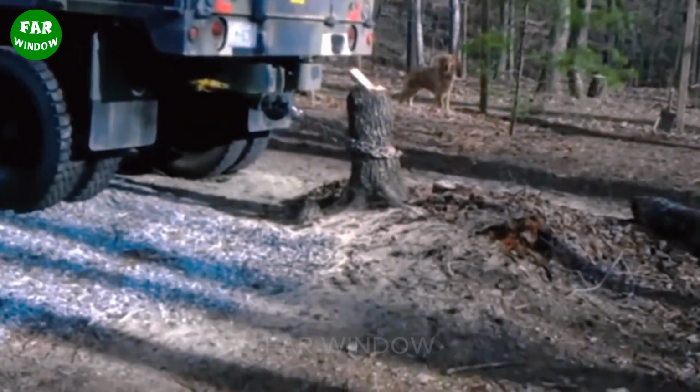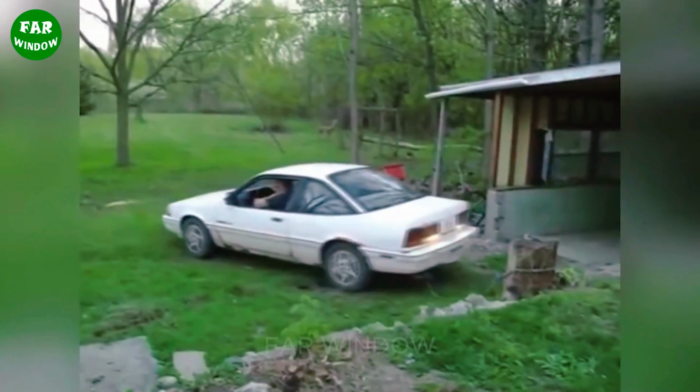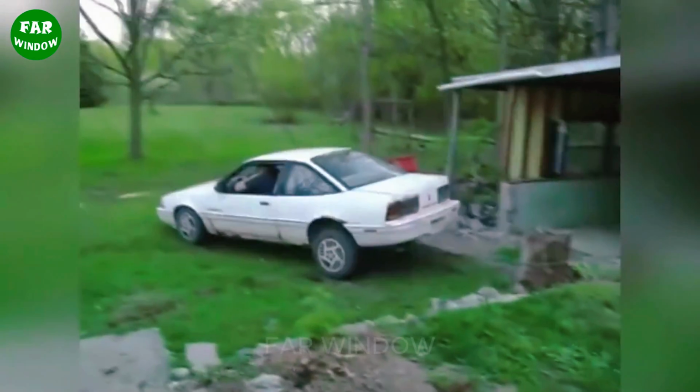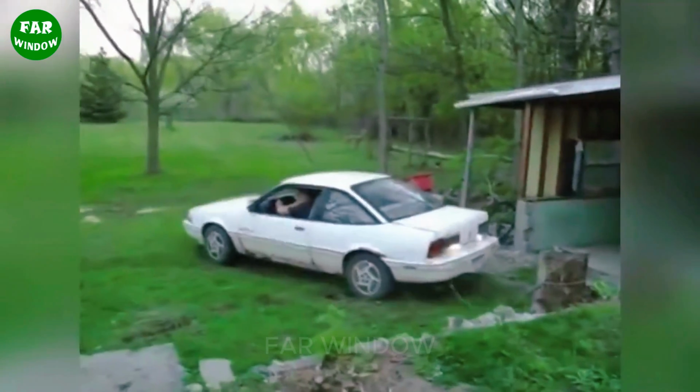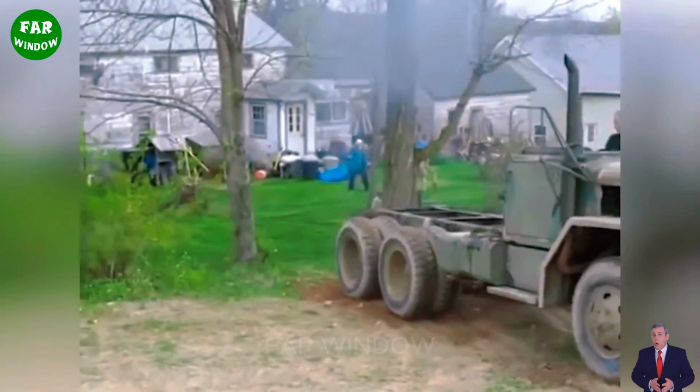Let's analyze this fascinating scenario. The formidable M923 military truck confronts a stubborn tree. This unexpected combination raises a big question. Can raw power overcome the unyielding strength of nature?